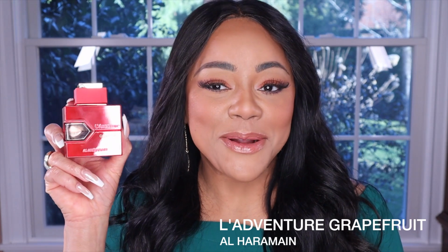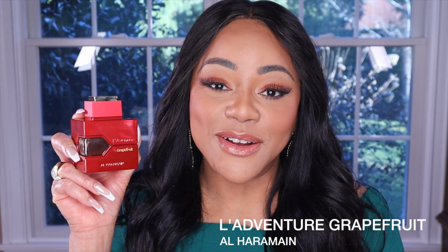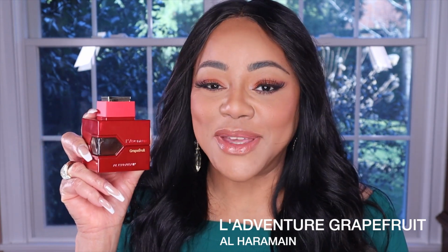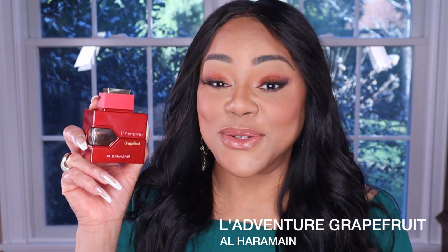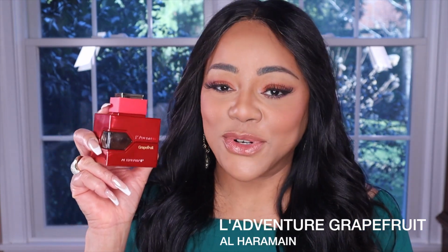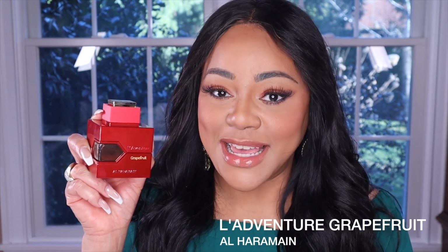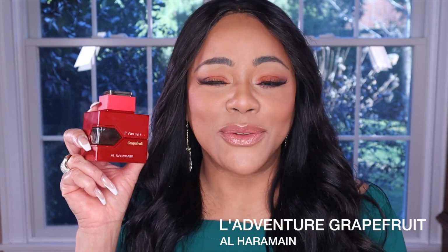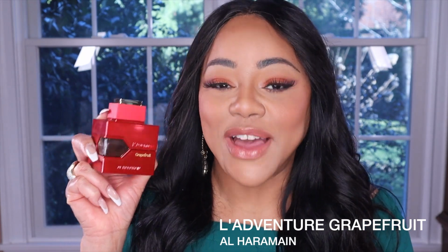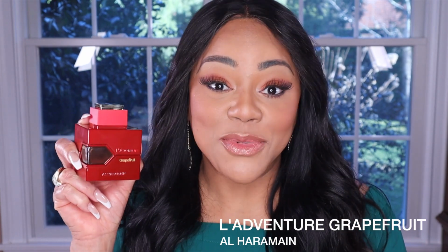This is also a fragrance that I think you can get away with using all seasons throughout the year, day or night, and for any occasion. You can dress it down, you can dress it up, you can take it on a vacation. This is just a very versatile fragrance. Now, would I wear this on a very hot summer day during the day? No, I don't think so. But I think it is perfection for those evening events during the summer season.